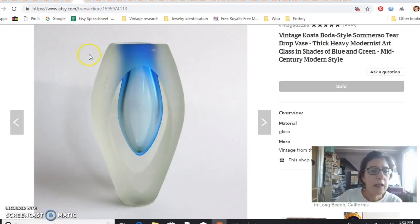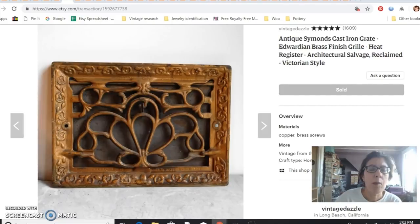And this is a Costa Boda style Sommerso teardrop vase. Great big, really heavy thing. I got it at a garage sale for $15, and it sold for $95. And again, I did have to wait quite a period of time for the right buyer to come along. And this is a cast iron with a brass finish, architectural salvage. This came from my friend Caroline. I paid nothing for that and sold it for $48.